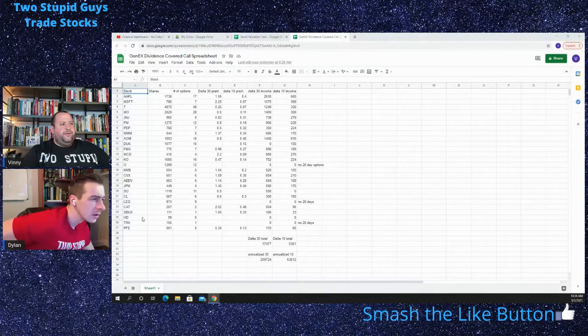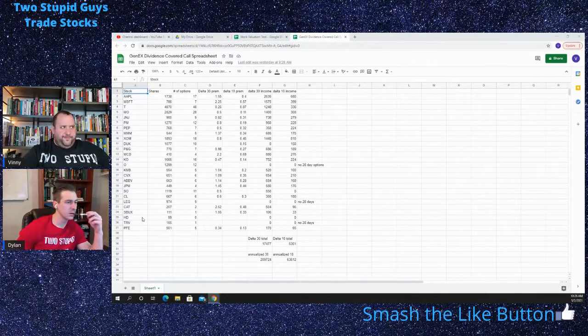He has about, I think, $2.2 million in equity. And I figured out how many shares, how many options contracts. For those of you who don't know, an options contract represents 100 shares of an underlying company. Then I looked up, as of this past Friday, which was April 31st, 2021, what I could get for a Delta 30 and a Delta 10 premium.